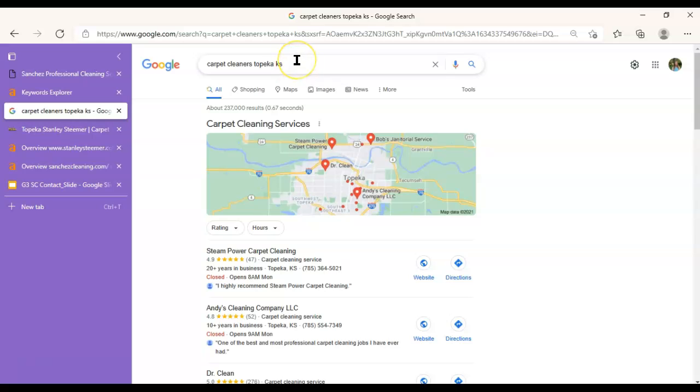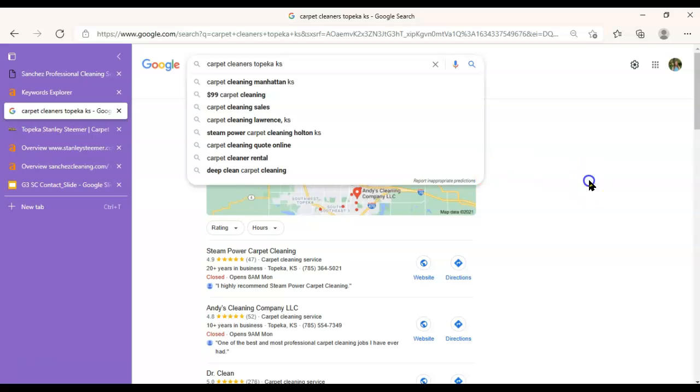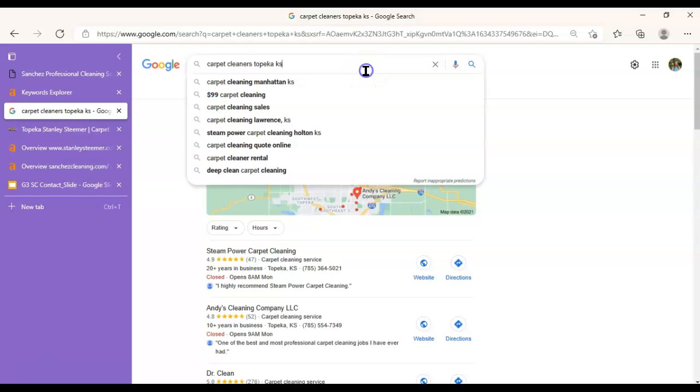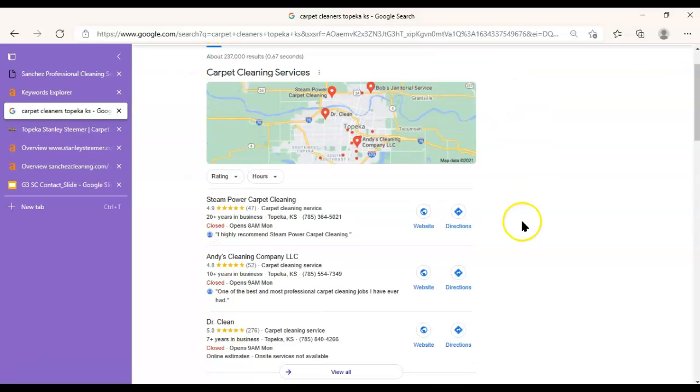Okay, so then here we have Carpet Cleaners Topeka, Kansas, or KS actually, it's shortened. So what you want to do in order to show up on Google for this particular keyword, or any of them, for each one that you want to show up for, you want to go through this process. So let's go. Here we put it into Google to see what we're up against. First is the map pack. So we want to be up here because that's going to drive traffic to our site and drive people to call your phone number.